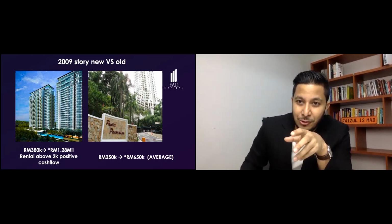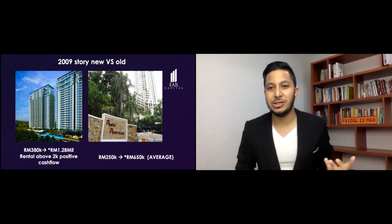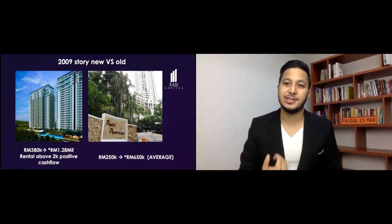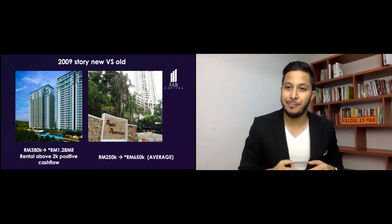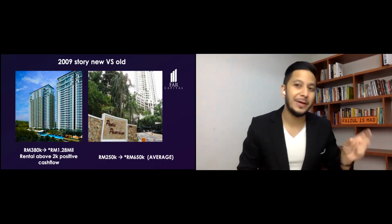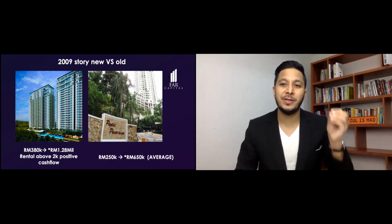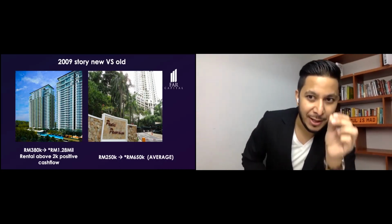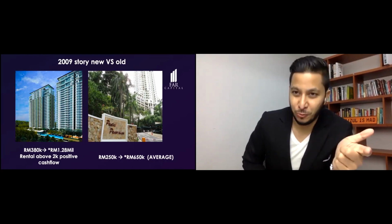Okay, so in this particular case, guys, in Kampung Kerinci, those days now it's called Bangsa South, both property, the old and the new, both actually make money. But the new property, despite being leasehold, and the old property, despite being freehold, the new property ended up making way better capital gains. It also made way better cash flow.